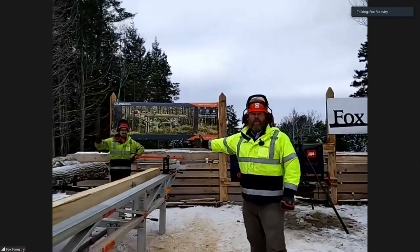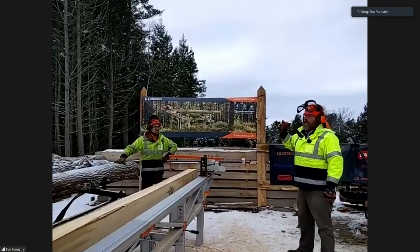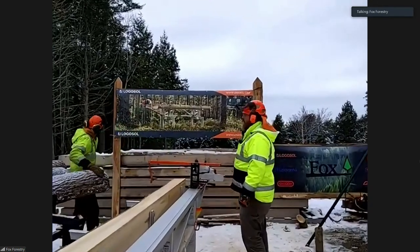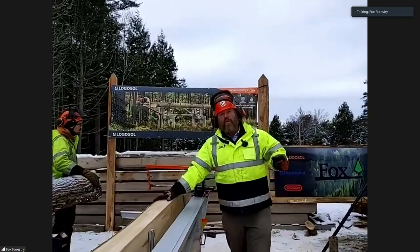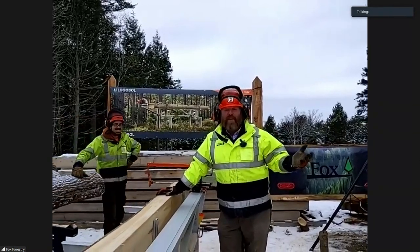Last year, one of our forestry crew members, who has been with us for quite some time, did all the timber here at this property, and we're so excited to let you guys know what we're up to here.